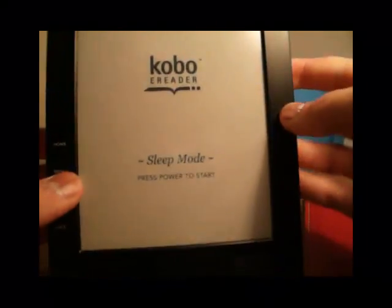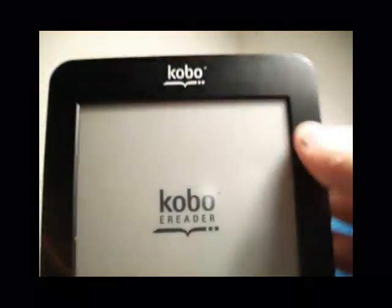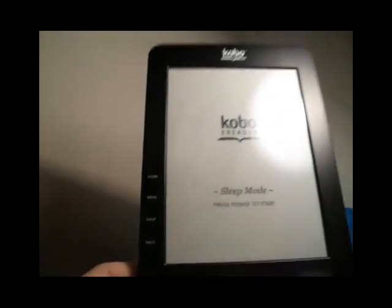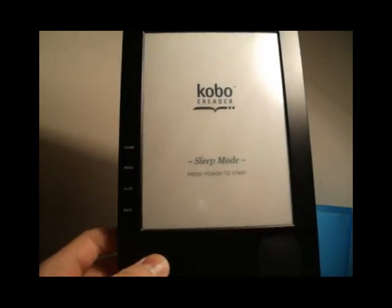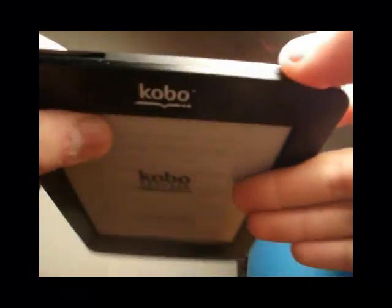So okay, sorry. Now here we have the e-reader in sleep mode. It says Kobo. At the side here you've got your home button, menu button, shop button, and back button. So once again, you can shop from right on here if you want. And at the bottom, you've got a whole bunch of info and whatnot. And then you've got your mini USB cable input. And at the top here, you've got your SD card slash micro SD card slot, but you have to use the adapter. And the power input, so you want to touch its power.